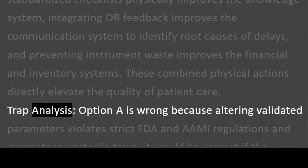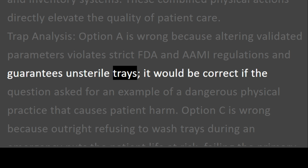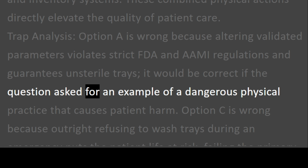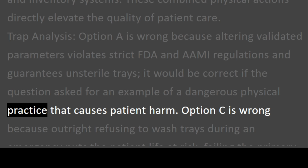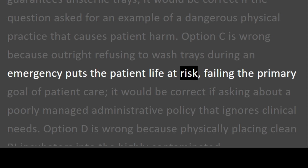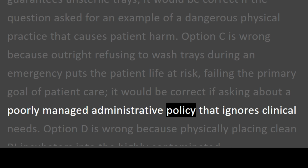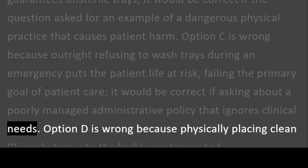Trap analysis. Option A is wrong because altering validated parameters violates strict FDA and AAMI regulations and guarantees unsterile trays. It would be correct if the question asked for an example of a dangerous physical practice that causes patient harm. Option C is wrong because outright refusing to wash trays during an emergency puts the patient's life at risk, failing the primary goal of patient care. It would be correct if asking about a poorly managed administrative policy that ignores clinical needs.